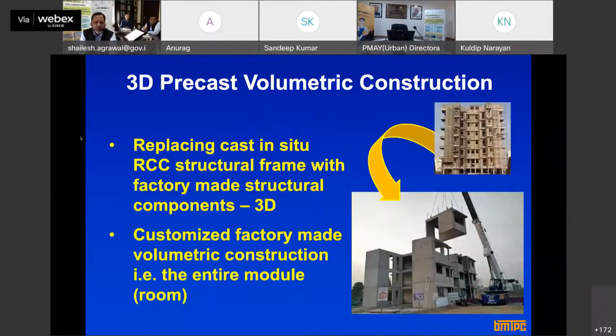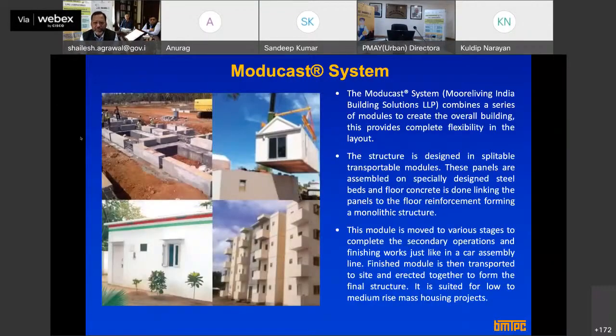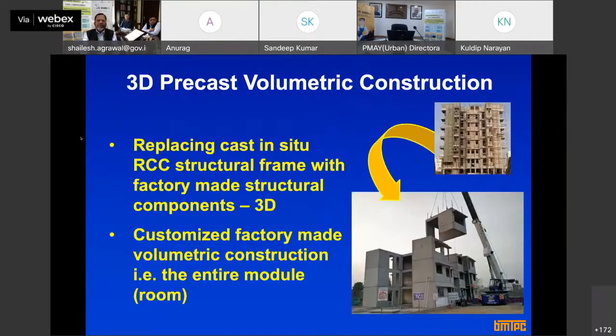Now, as I showed you in the first slide, we have divided the entire 54 technologies into these six categories. I will just explain these six categories through pictures. You see, the first category is 3D volumetric construction, which is being employed in our lighthouse project at Ranchi.